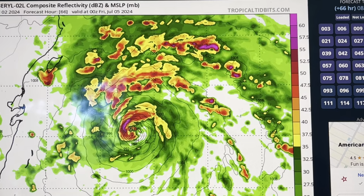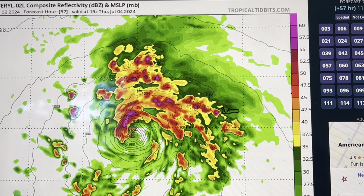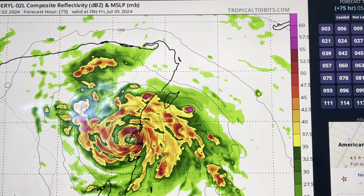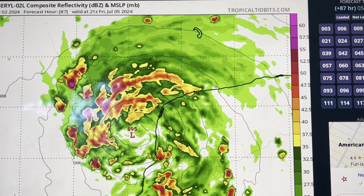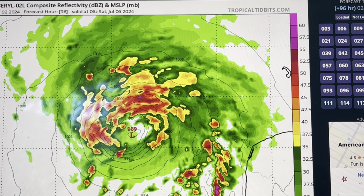Now it gets into the western Caribbean. The shear impacts it a lot more in that time frame, this is around Thursday and Friday. It gets towards the northern Yucatan Peninsula coastline around Cozumel or just to the south of Cozumel, and makes landfall in the 970s, the HAFS B says. As it crosses the Yucatan, it weakens a good bit more to get into the Gulf of Mexico as a strong tropical storm.